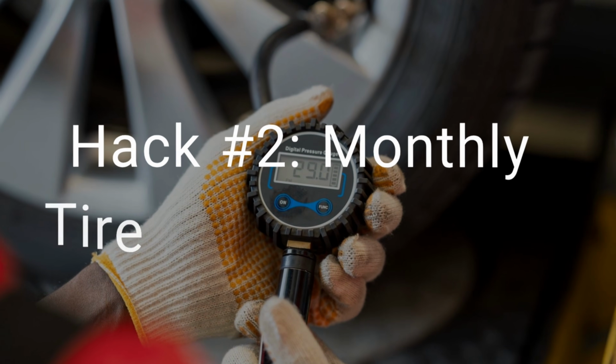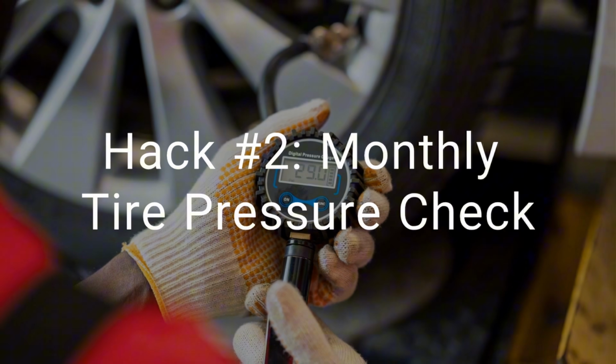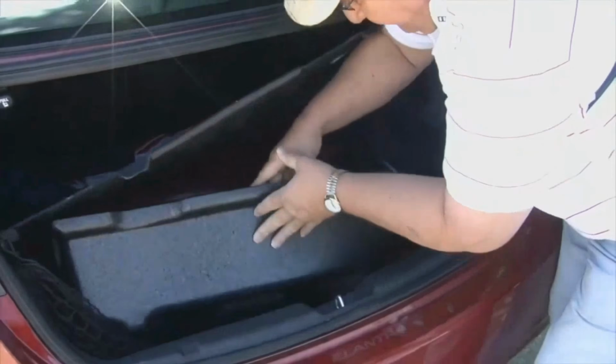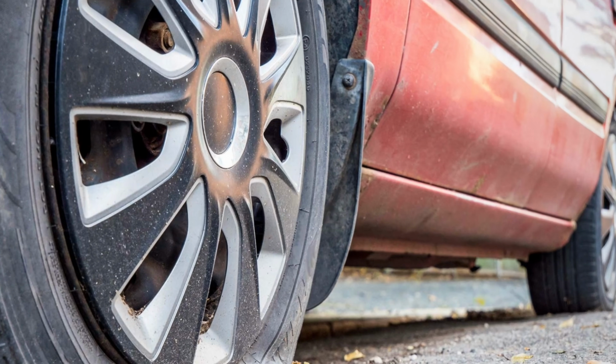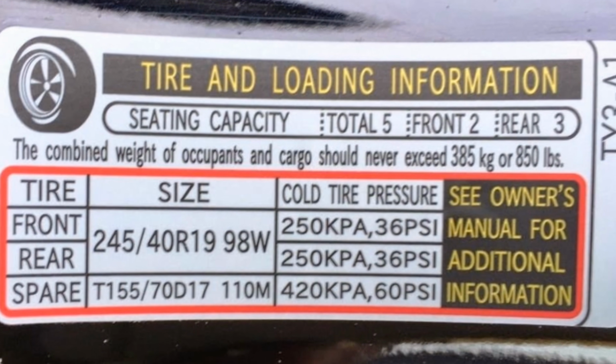Hack number 2 costs absolutely nothing. It takes less than 5 minutes once a month, and according to the US Department of Energy can save you 3% on gas plus hundreds in avoided tire wear. Almost nobody does it correctly. I'm talking about tire pressure, not whether your tires are flat, but whether they're at the right pressure.